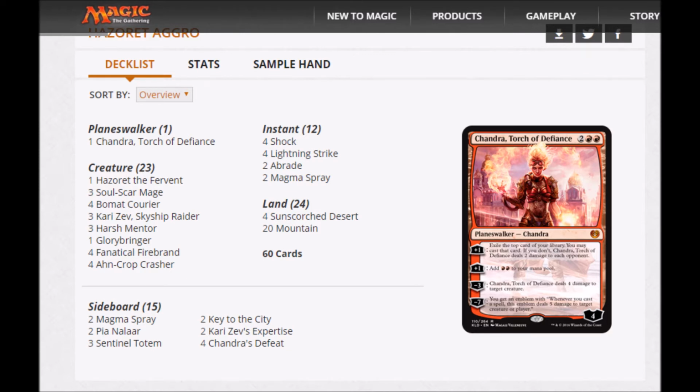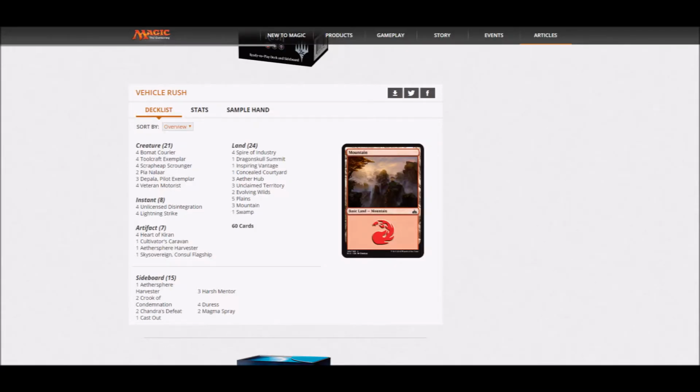So the second one on the list is Mardu Vehicles. It is called Vehicle Rush, but it's kind of Mardu Vehicles. This consists of 4 Bomat Courier, 4 Toolcraft Exemplar, 4 Scrap Heap Scrounger, 2 Pia Nalaar, 3 Depala, 4 Veteran Motorist, 4 Unlicensed Disintegration, 4 Lightning Strike, 4 Heart of Kiran, 1 Cultivator's Caravan, 1 Aethersphere Harvester, 1 Sky Sovereign, Consul Flagship, and the 24 lands are a mix, and these are a great set of lands.